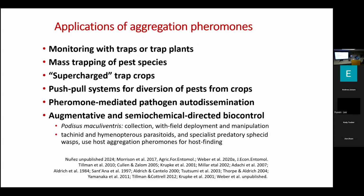From a practical standpoint, these are all the sorts of things you can think about. Certainly a lot are applied already for monitoring with traps, or in some cases trap plants. We're looking at mass trapping. Traps are expensive, so maybe it's better to look at supercharged trap crops, that is, trap crops that are supplemented with pheromones and other attractants. I mentioned the push-pull systems. And in Japan, they've done some work with pheromone-mediated auto-dissemination of entomopathogenic fungi.